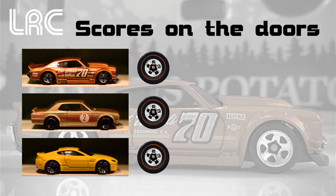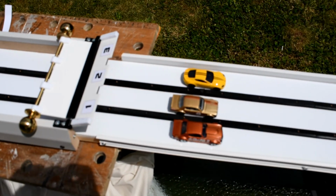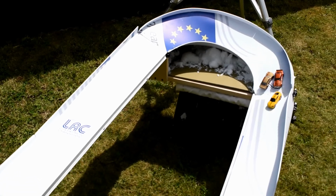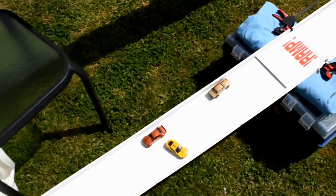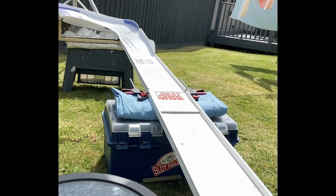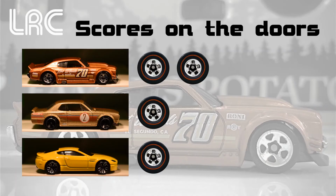So scores on the doors. The Aston levels it up. They got 1 apiece. The winner of the next one definitely goes through. Smooth start. And tidy into the bend and tidy out. And the Aston is spinning now. And Sideways Keith goes through to take the win, a reversal of the previous result. Oversteer from the Aston. Sideways Keith going through and qualifies for the semi-finals.